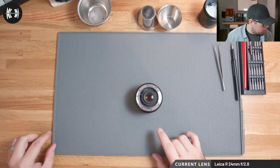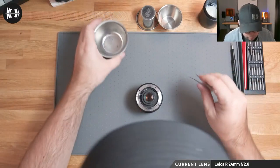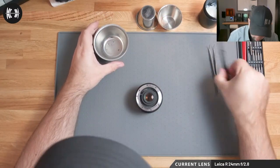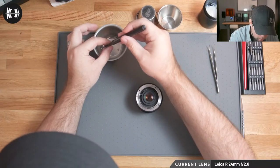Okay, this one, I think they're supposed to get EF mounts, but I don't have them here right now. So this is going to go back to R mount.